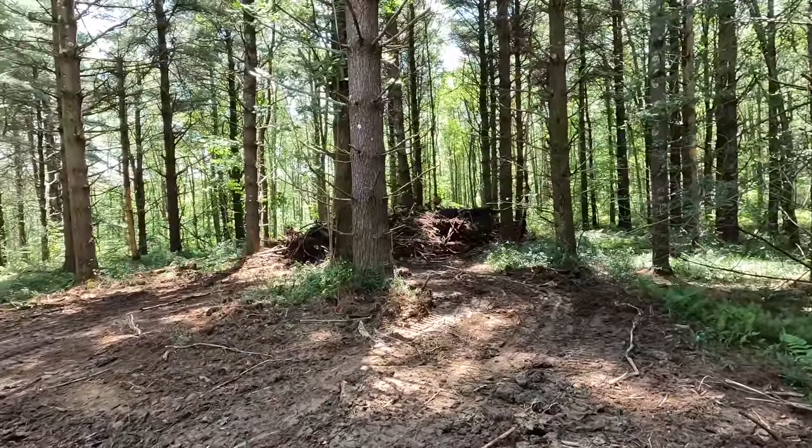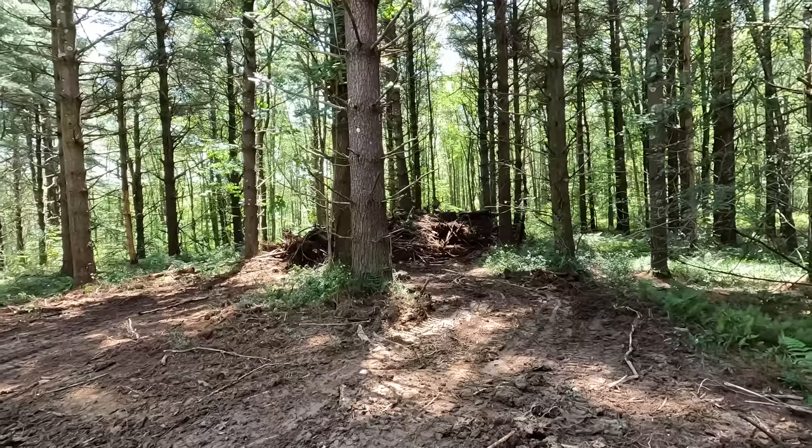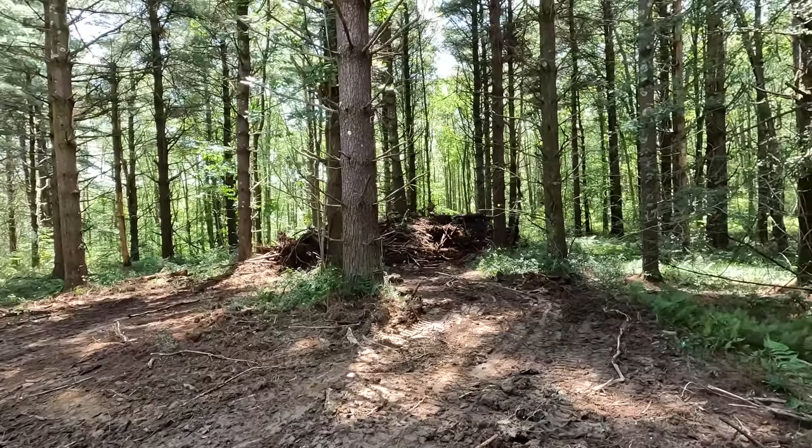But I have had so many people in the comments ask me why I didn't chip that up. Well, there's several reasons, but that pile consists of more roots, stumps, and dirt than it did actual stuff you could chip up. And that would be a nightmare. It takes forever to chip material. I'm just not a big fan of it.